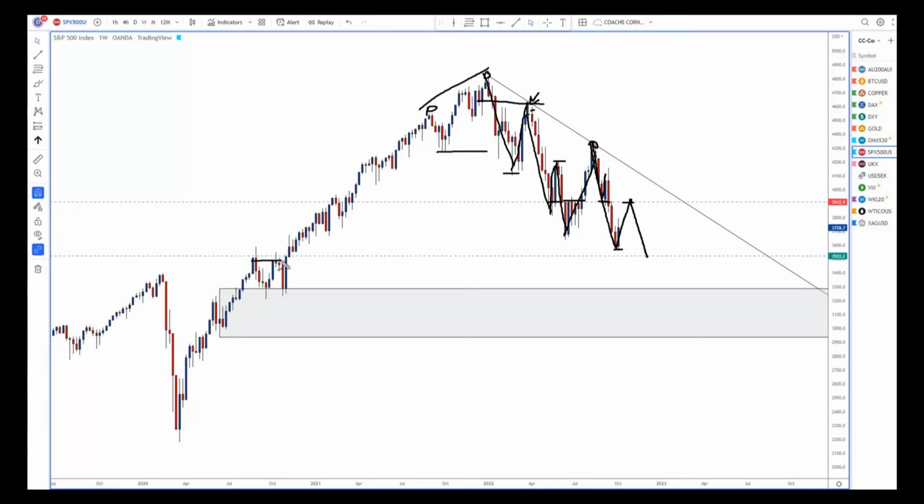Okay, we could temporarily pause from price, like react from this level heading up. Okay, and then at some point we will be heading down into this level, and this level is heavily on my radar basically when we start retracing. Okay, so as long as we are making lower highs on a weekly chart and we are not breaching any of these major swing highs, the S&P will be heading down. There is no other option.